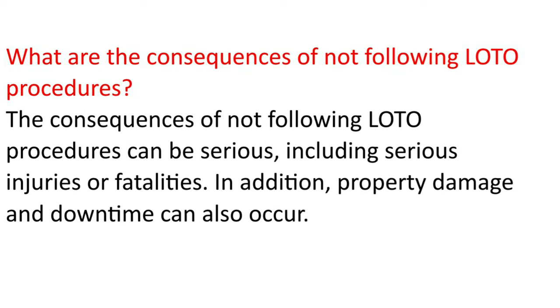What are the consequences of not following LOTO procedures? The consequences of not following LOTO procedures can be serious, including serious injuries or fatalities. In addition, property damage and downtime can also occur.